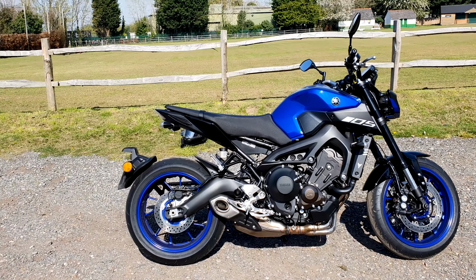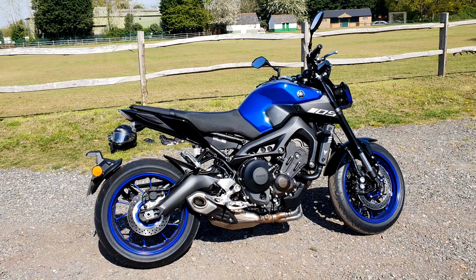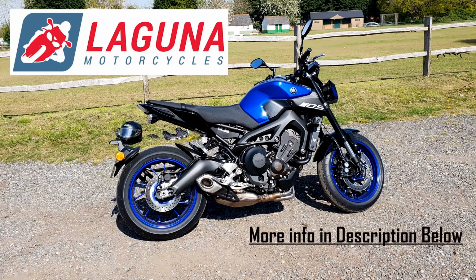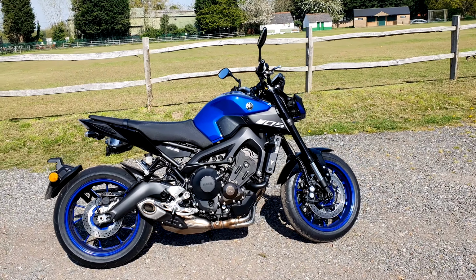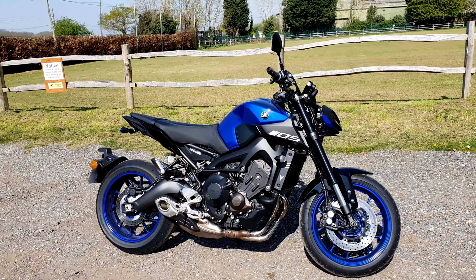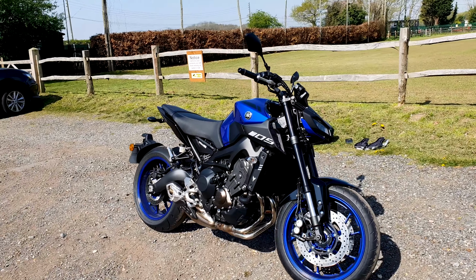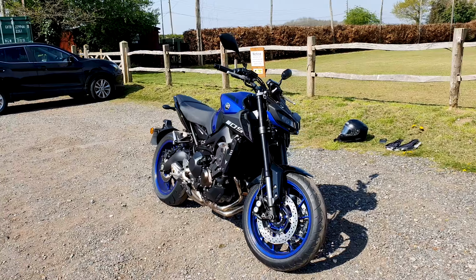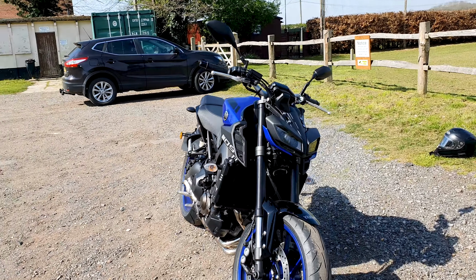Here today with the Yamaha MT-09 doing a review. This bike's been kindly lent to me by the guys at Laguna Motorcycles in Maidstone, and I'm having a lot of fun with it actually. So the MT-09, it's an 847cc 3-cylinder 4-stroke liquid cooled engine, producing 113 brake horsepower and 87.5 Newton meters of torque. MT standing for the Master of Torque.